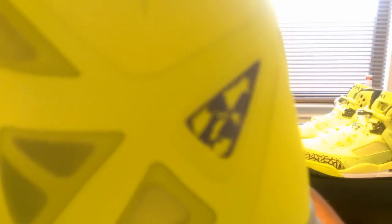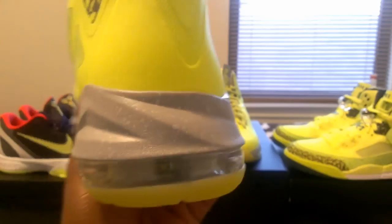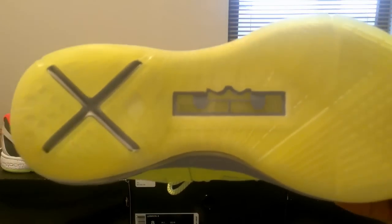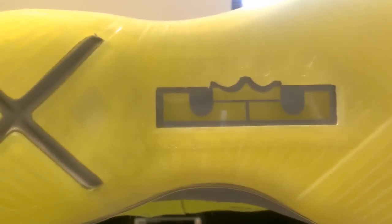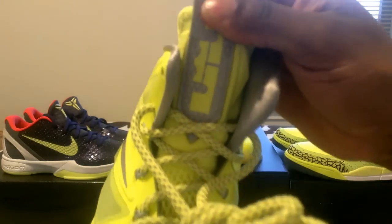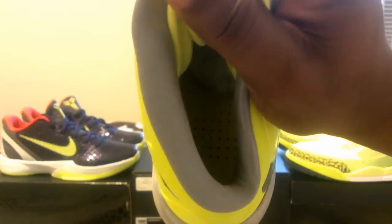Back of this one, you got Dunkman. Got the Dunkman right there, guys. Really dope. The entire shoe is just a beast of a shoe. The outsole is a translucent Volt colorway. Looks like lemonade on this joint. Straight lemonade. Got that gray X right there for the 10. LeBron James logo there, real nice. Just a really, really dope shoe. I was happy I was able to cop this. Top of the tongue, you got the LeBron James logo there. And then the insole, pretty basic. It's just a Volt insole with a gray sock liner. So, y'all know how I do.